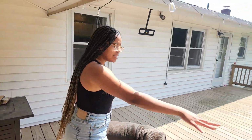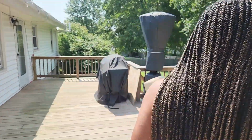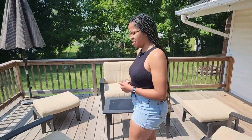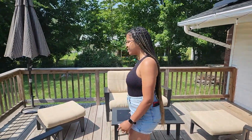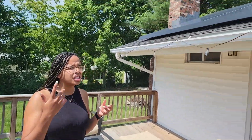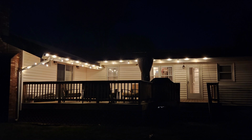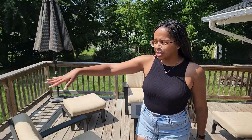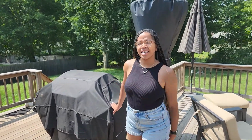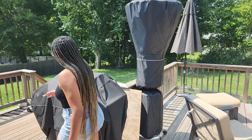We got this from a yard sale as well. Patio furniture for a while. Got it for $150. Delivered. You don't know what you can do unless you ask. We have deck lights out here. I'll show you a little clip right now of a little trick at nighttime. And my daddy brought us this grill when he was here for Thanksgiving. Shout out to him. He watches all our videos. I know you're watching. And this is the backyard.